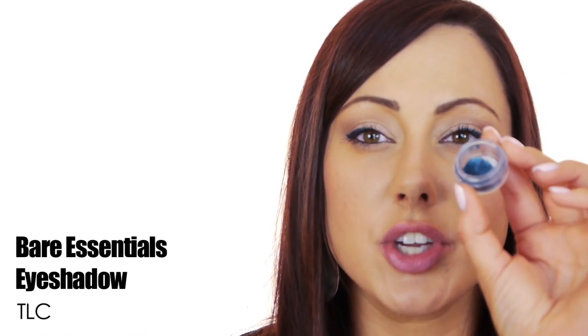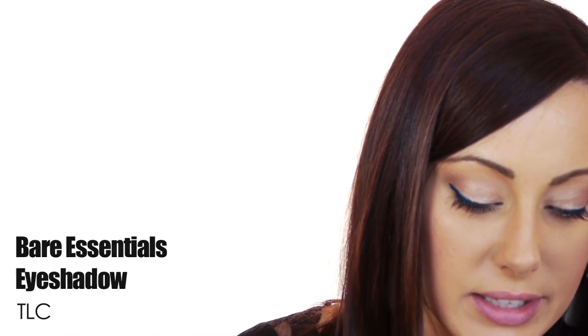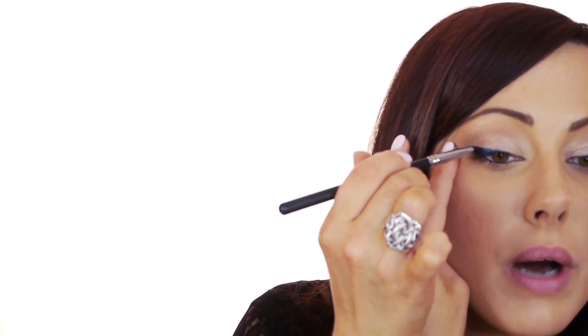Then to set this eyeliner so it doesn't move throughout the long work day, you want to take a smudger brush. I'm just taking the Makeup Geek smudger brush like this. I'm going in with Bare Escentuals eyeshadow in TLC. It's a beautiful teal color, similar to this eyeliner color. I'm just going to pick up some of that on the lid, tap off the excess. We're just going to smudge this over that liner to set it and make that teal really pop.